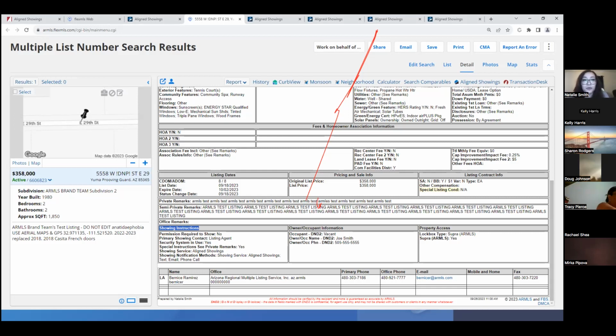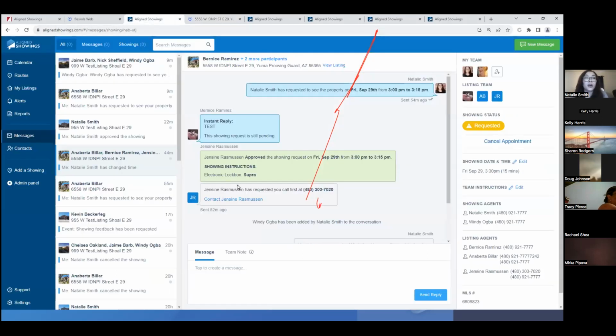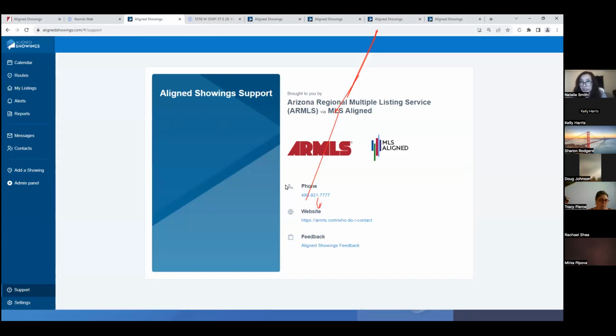Do they have a tech support number? Great question. If I'm already in Aligned Showings and I go to the support tab, you'll see that it reaches the ARMLS support phone number. So we are their tech support team. We're available 6 days a week during normal business hours, and we're happy to help with any questions. We have knowledge of the MLS and the showing product, so if you have issues with transferring or things not showing right, we're more than happy to help.